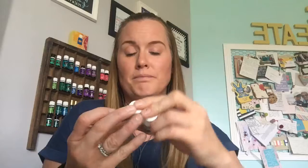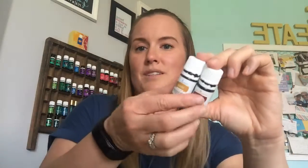My son has also done Thieves and Copaiba, 1 to 2 drops of each in a cup of water, and then he'll swish it around his mouth. You could swallow it, but he likes to spit it out. When he gets his braces adjusted, he likes to use those because it has sort of a numbing effect on the gums.